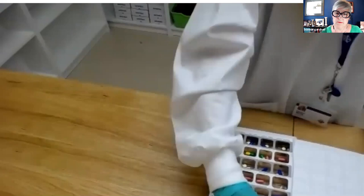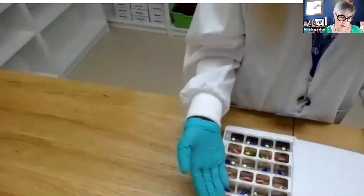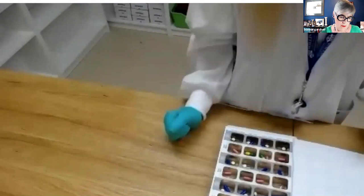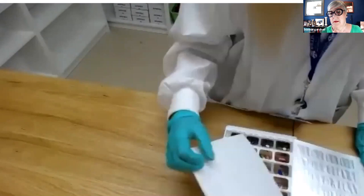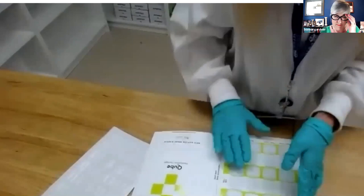We will take their order and fill it appropriately. The pharmacist will then come through and check every single thing with the drug that we use in this case. Once it's all ready to go, you take off this piece here, fold it over, and we seal. Okay. So once it's sealed, it's ready to go.